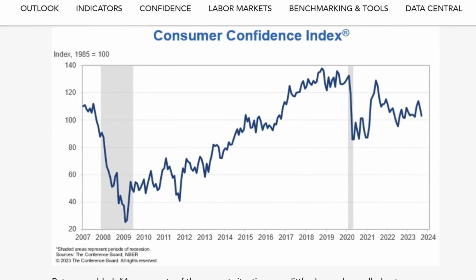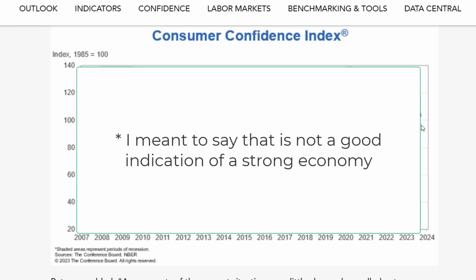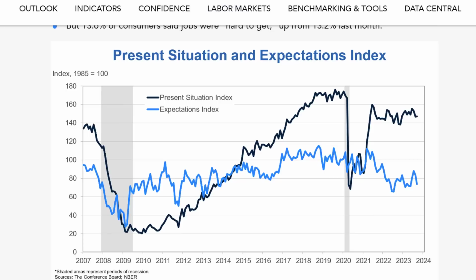Now, let's go ahead and take a look at the U.S. Consumer Confidence Index. Now, we're seeing this trickle downwards, and of course, this is not like a real good indicator, but generally speaking, when people are feeling bad about the economy, that's not a good indication of how things are going. But more importantly, I want us to take a look at the present situation and expectation index of consumer confidence. Now, this is different because the U.S. Consumer Confidence Index is just a general outlook on both of these numbers. But when you look at the present situation index for the consumer confidence as well as the expectation index, well, we see a big picture over here.